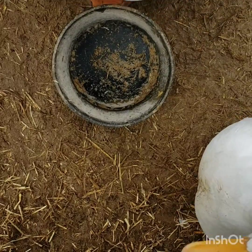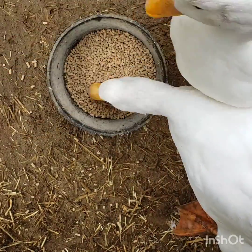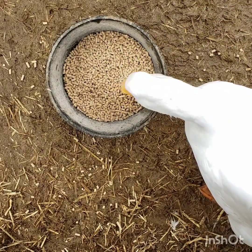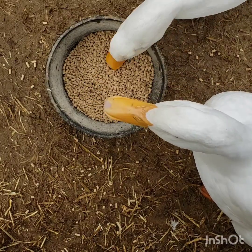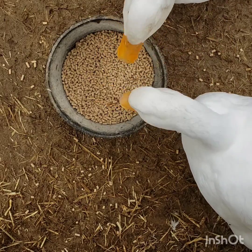All right, friends, I'm gonna put their duck food in. There they are, waiting for their food. They're a little hungry. They like morning feeding. So there they are, getting some of their food. You can tell that their pen is kind of muddy from all the rain. That's Joey eating and Fred making sure I'm not gonna do anything to them. So hungry.